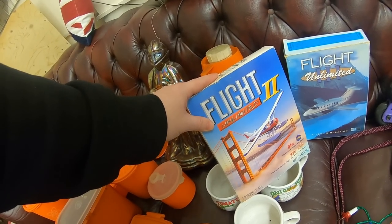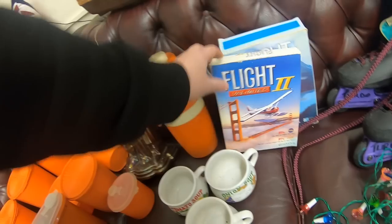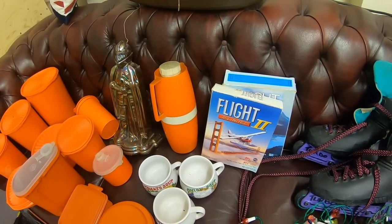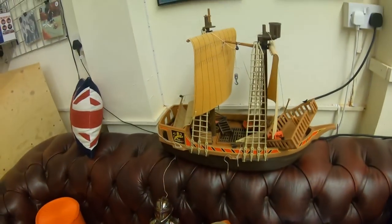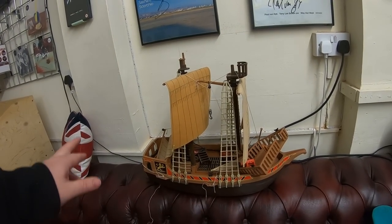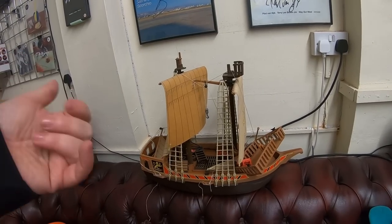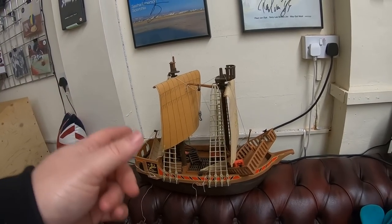Yeah, paid a tenner. There's not much I don't think in them, but anyway, I'll have a go. A tenner for the Playmobil pirate ship. I think they're worth 35, and I might have some Playmobil bits to add to that, but I think that'll get 35 quid.